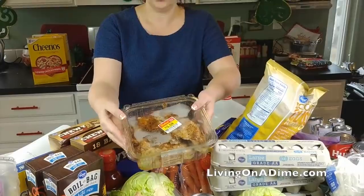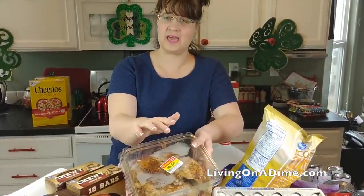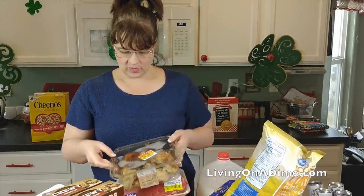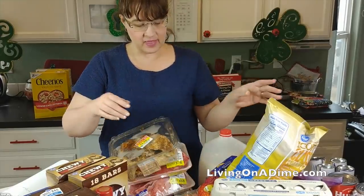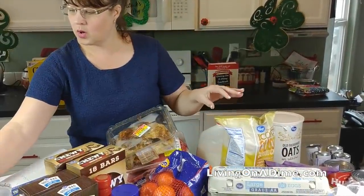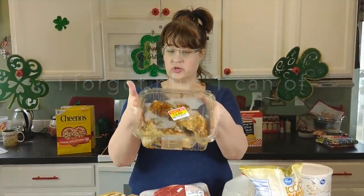So this chicken here, I'm going to put this in the oven, crisp it back up for about 20 minutes, and we're going to have 4 pieces of the 8 pieces in here, okay? Then with that, I'm going to make some coleslaw with my cabbage as a side dish, and then probably serve clementines or, oops, got falling apples, apple, okay? So that's what I'm going to have for dinner with the chicken for the first night.